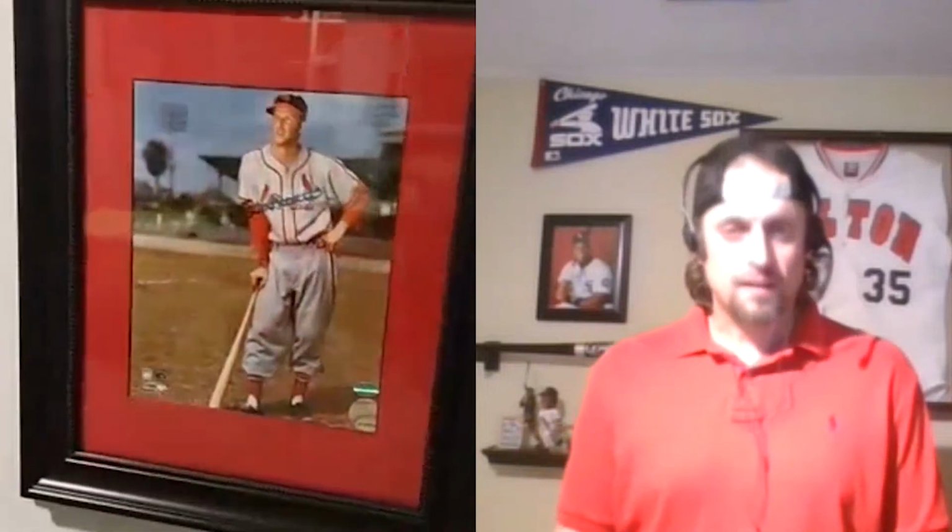Obviously, the famous Sports Illustrated photo, all the cool rings that they give away, which I got a cool case for. You got to have Stan the Man in your basement if you live here. I love this photo with, at the time, all the living Hall of Famers. This is from my first trip to Cooperstown, 1998 induction ceremony.